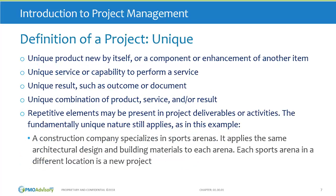What makes a project unique? The deliverable might be new by itself, whether it's a product, service, or result, or it could be a new enhancement of an existing deliverable. The deliverables might include some repetitive elements, but it is still unique due to its point in time and space. For example, a construction company might specialize in sports arenas. It uses the same architectural design for every project. However, each sports arena is unique because it's constructed at a unique point in time and in a unique location.